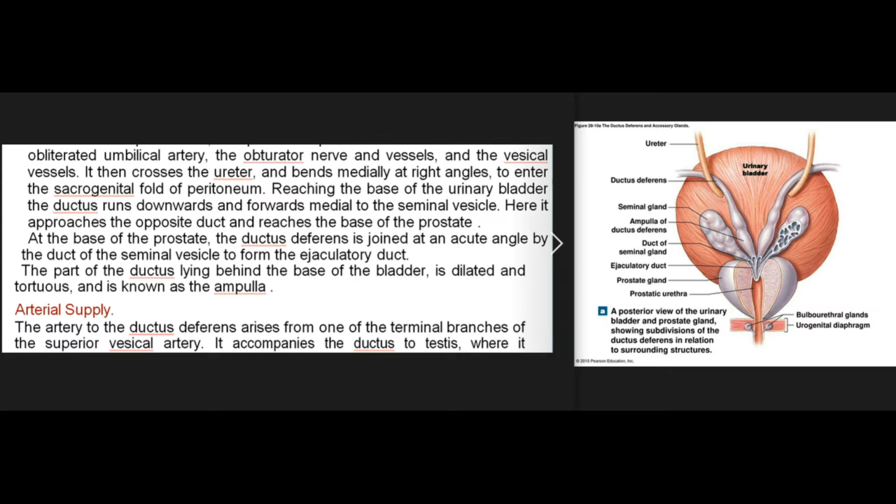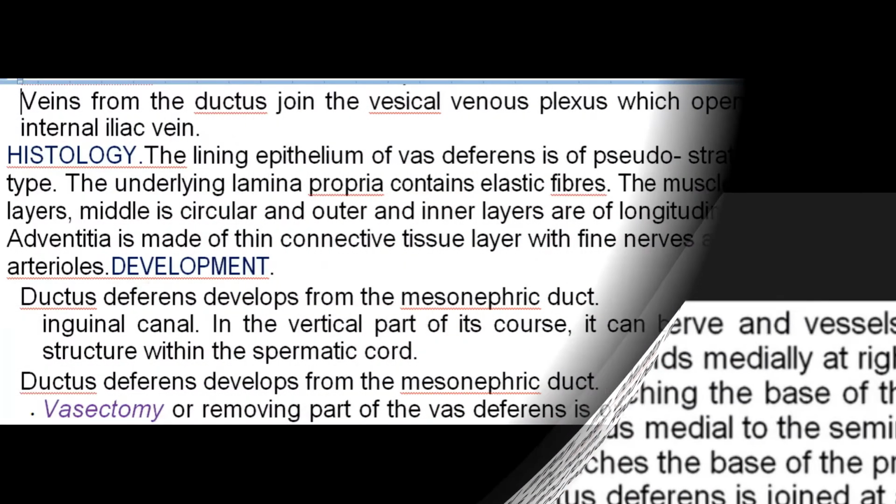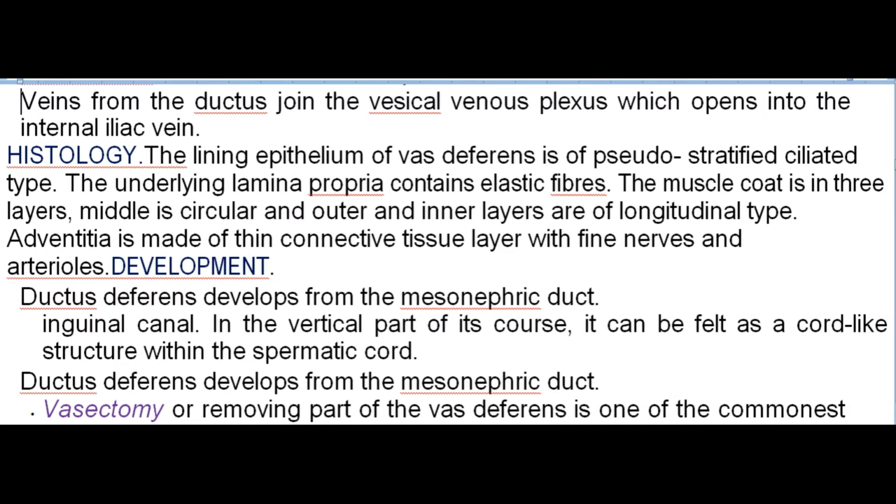At the base of the prostate, the ductus deferens is joined at an acute angle by the duct of the seminal vesicle to form the ejaculatory duct. The part of the ductus lying behind the base of the bladder is dilated and tortuous, and is known as the ampulla. Arterial supply. The artery to the ductus deferens arises from one of the terminal branches of the superior vesicle artery. It accompanies the ductus to testis, where it anastomoses with the testicular artery. Venous drainage. Veins from the ductus join the vesicle venous plexus, which opens into the internal iliac vein.